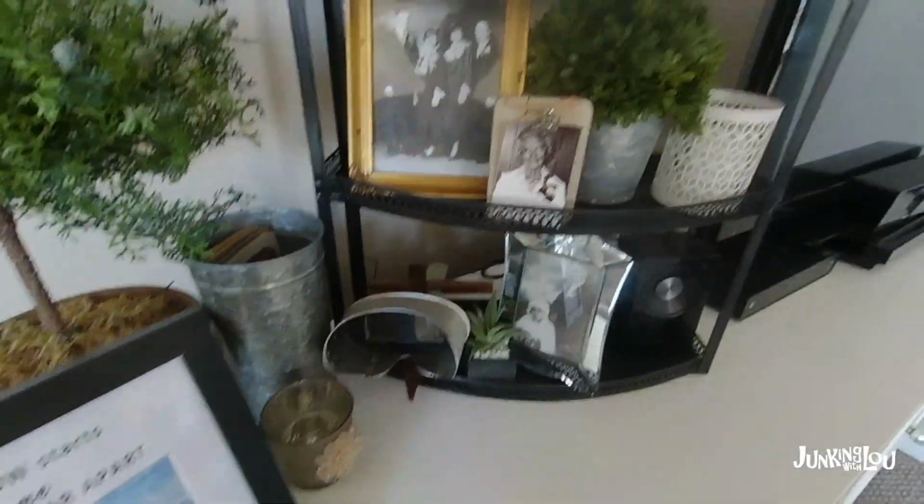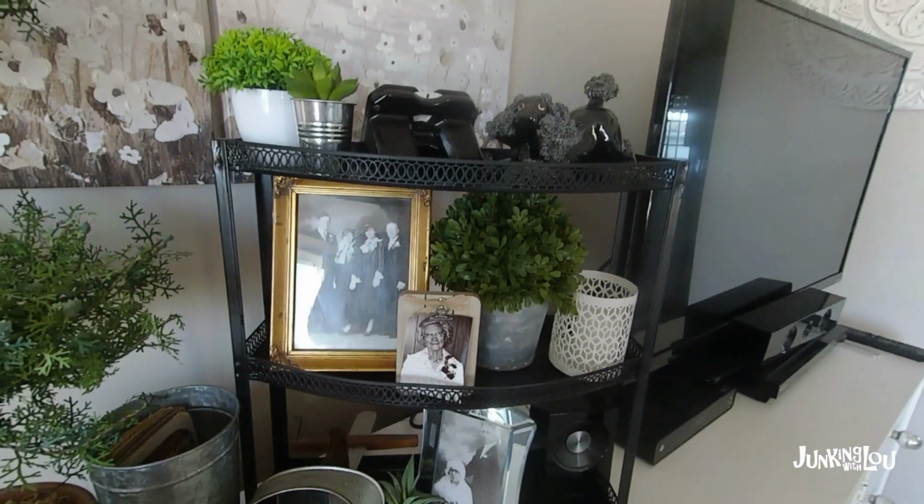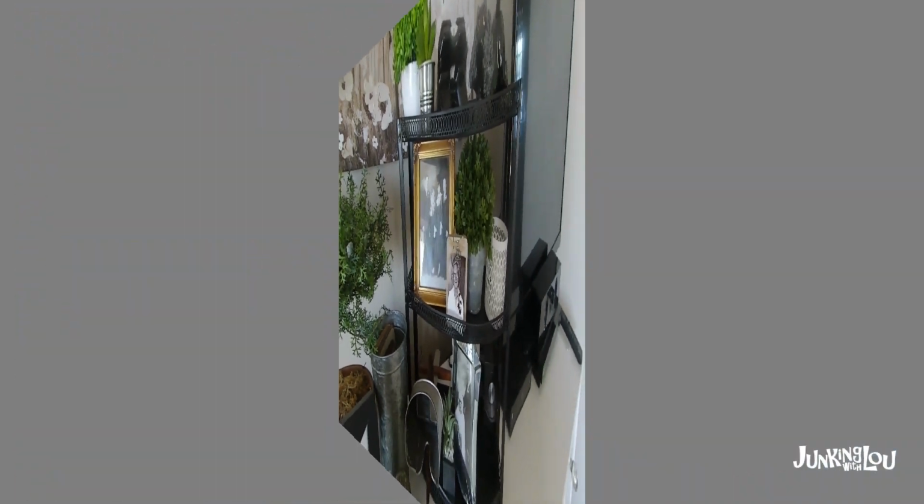But I always wanted to put that out so when people come over, they can take a look at all that stuff and they can play around with it and have a little fun with it. So there's that shelf all done.